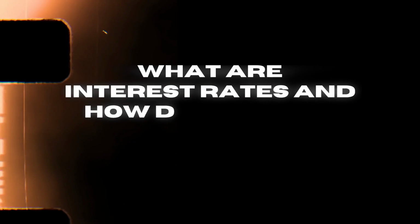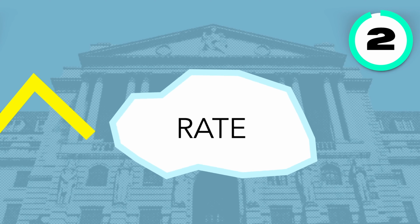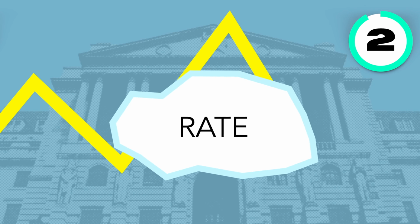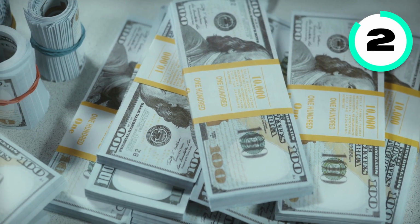Now, the second question that I like to ask is, what are the interest rates and how do discount points affect those rates? When you're comparing lenders, everyone might offer you a different interest rate, but some lenders offer a lower interest rate with some discount points baked in already. Discount points are when a lender offers you a lower mortgage rate if you agree to pay more money upfront today. Lenders use this as a hedge in case rates increase in the future.